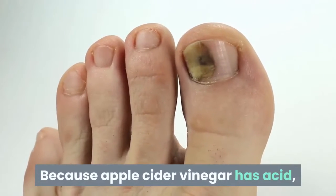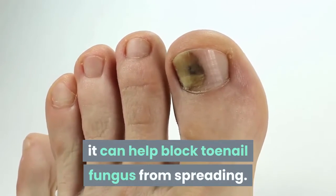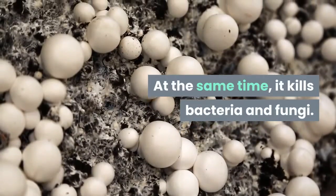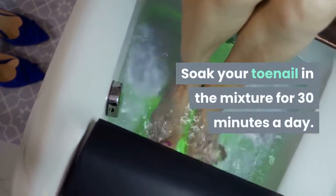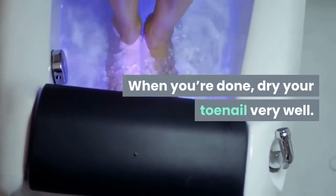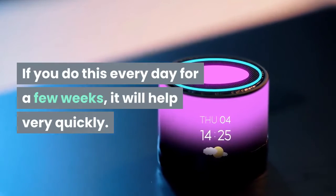Apple cider vinegar. Because apple cider vinegar has acid, it can help block toenail fungus from spreading. At the same time, it kills bacteria and fungi. Mix the same amounts of apple cider vinegar and water. Soak your toenail in the mixture for 30 minutes a day. When you're done, dry your toenail very well. If you do this every day for a few weeks, it will help very quickly.